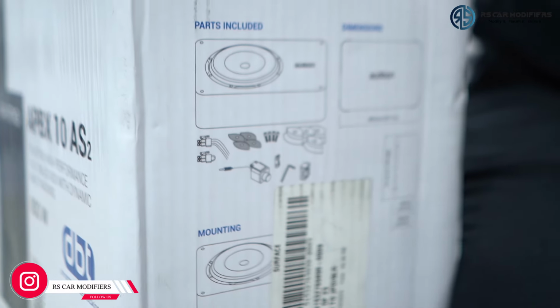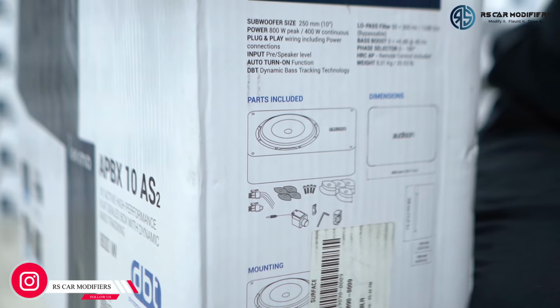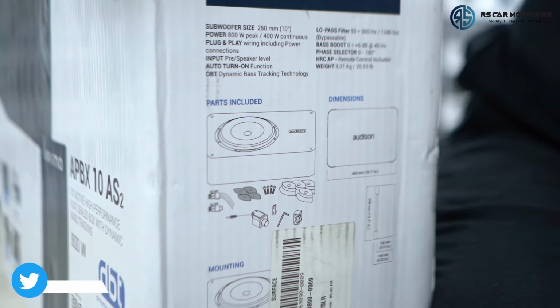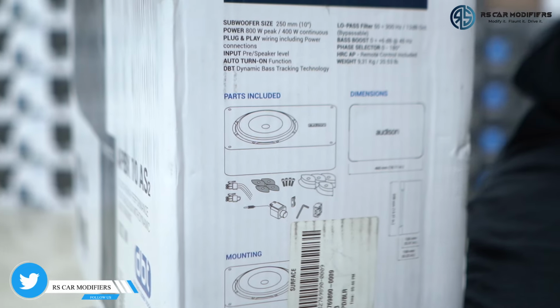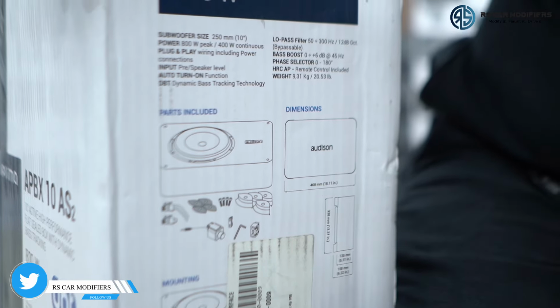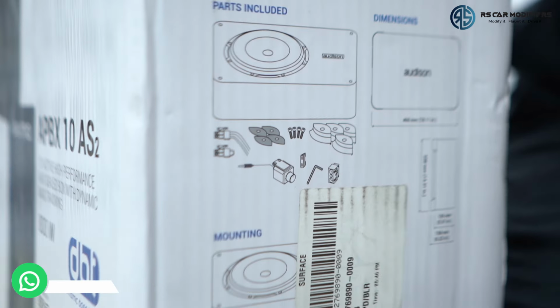This is one of the subwoofers which we recommend to customers who don't want to put in a separate amplifier and subwoofer. You will get a very nice output in this. So we request the customer to get it installed at RSCar Modifiers. You know that a subwoofer is not just an installation; it is about having the knowledge to get it tuned as per the requirement of the customer.